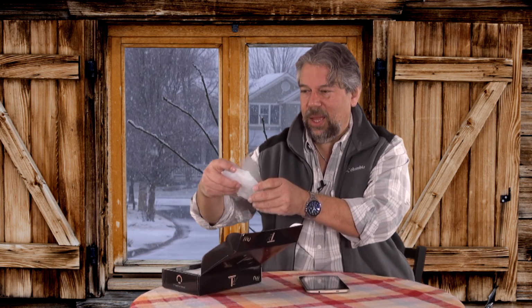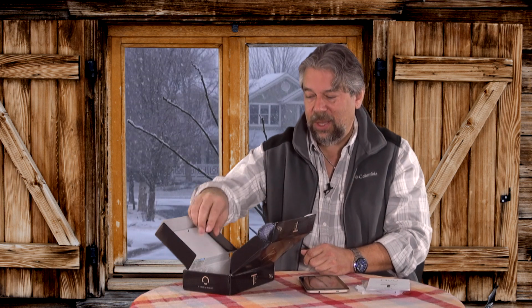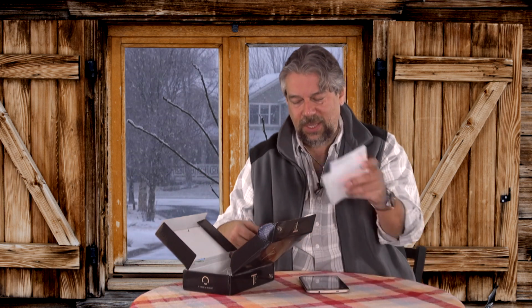So before I go any further, let me tell you also that the box includes a screen protector, which is nice. And let's see what else is in here. Actually, that might not be a screen protector. But this is a screen protector that you can install if you're so inclined. And it also comes with a wall charger, and it comes with a micro USB charging cable. So pretty much everything you need to get started.